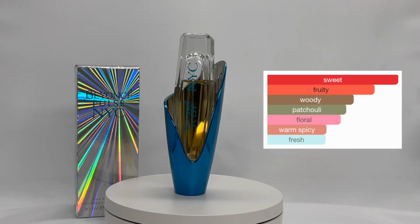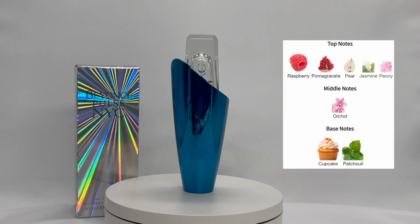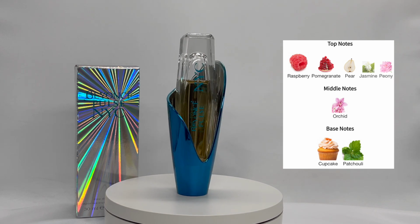The main accords are sweet, fruity, woody, patchouli, floral, warm, spicy, and fresh. In the top notes we have raspberry, pomegranate, pear, jasmine, peony. In the middle notes orchid, and in the base we have cupcake and patchouli. Now that is an interesting combination with the cupcake and patchouli in the base notes. It's a bit strange, to me at least, so very different opposing notes.